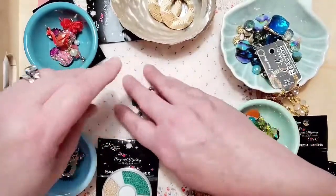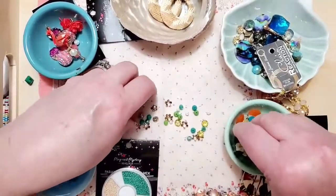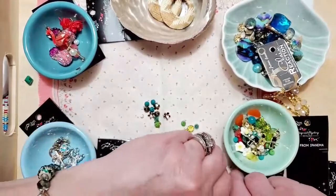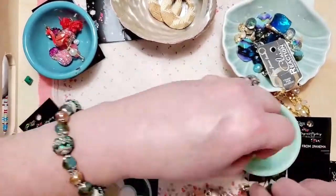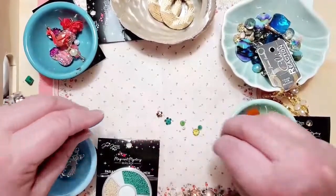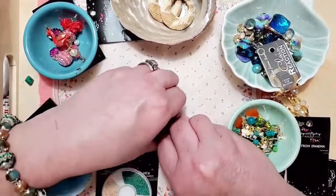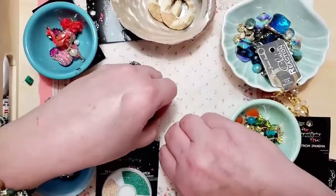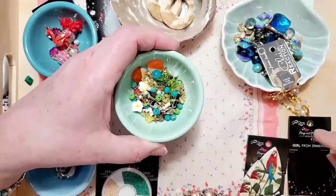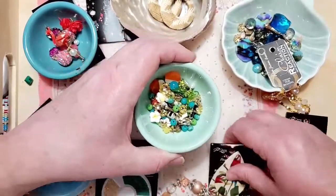All right, so let's move on. I know. You want to see the rest. Let's move on with it. We'll put this back in here. So we have some more pearls and some blue glass and green rondelles and metal bead caps. Oh, what a gorgeous mix. That was the girl from Ipanema bead mix.